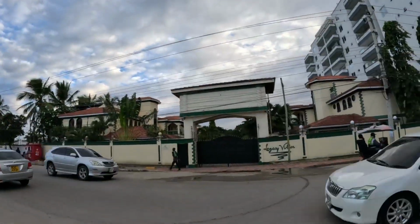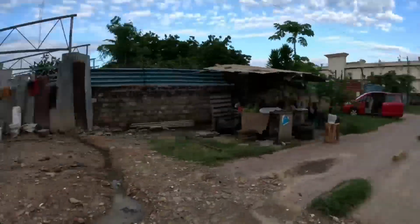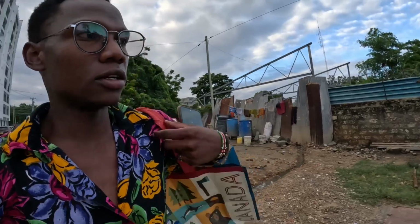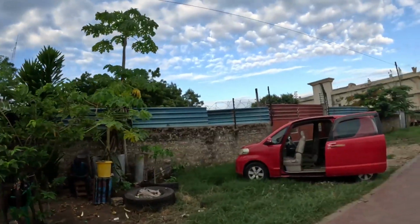It's literally Mombasa in the evening time. It's called the Legacy Villa on the other side. Oh man. Legacy Villa. Some huge fields. Very amazing. And we'll be going around and see.